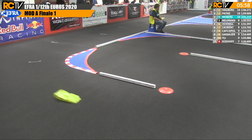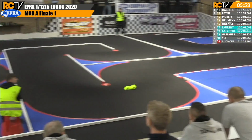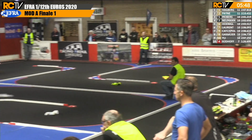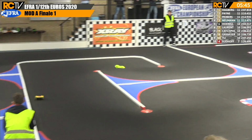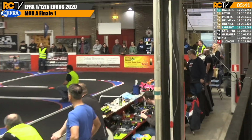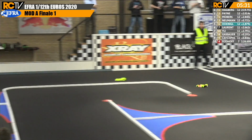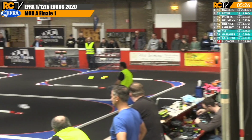Coming together between Payne and Neumann, not helping matters either. 6 minutes remaining. Hagberg's lead some 2.6 seconds. Hagberg doing what he needs to do. Payne running in second, just carving his way through some traffic out there. We're watching the battle between Mobers and Neumann for third and fourth.